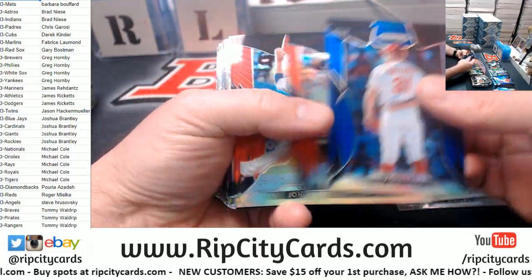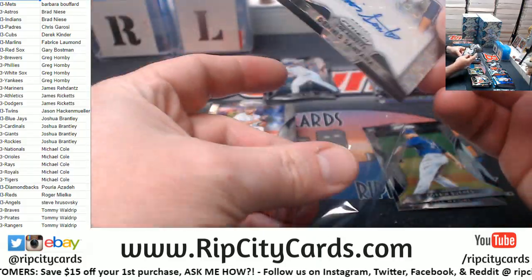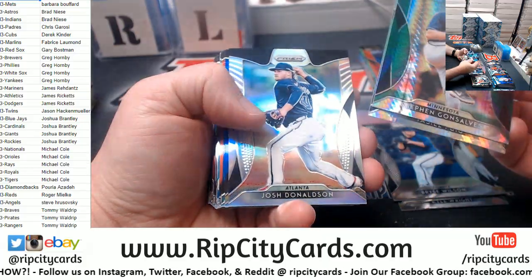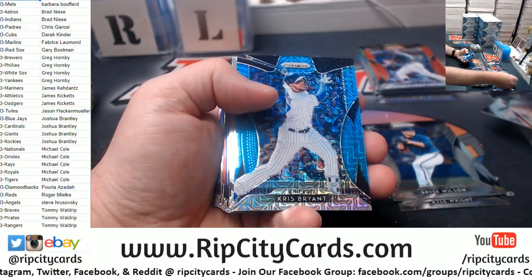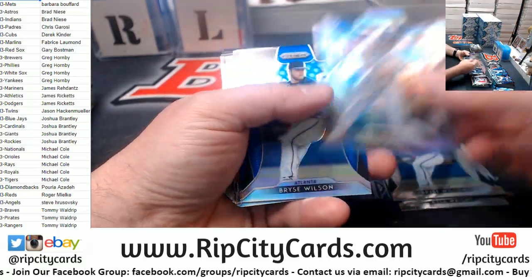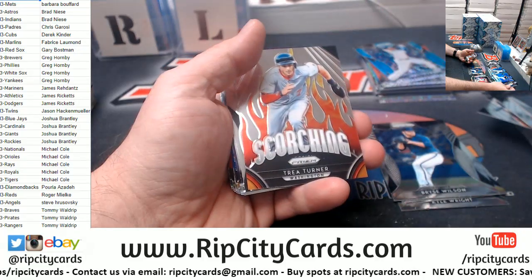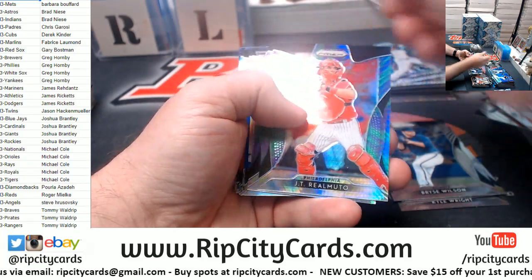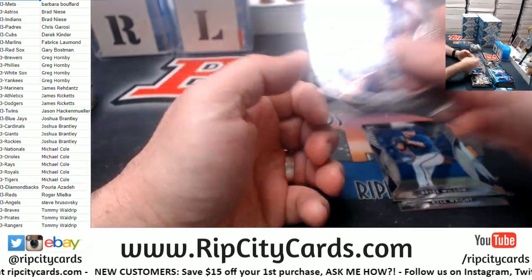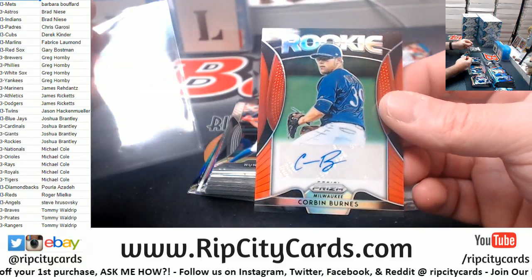A Trout in silver, bunches of reds, bunches of blues. A Castro to $2.99. A Dennis Santana, a rookie autograph for the Dodgers to 75. A couple of shinies, a Donaldson in silver, bunches of reds to $3.99. Chris Bryant for the Cubbies. A couple of sparkles, a Boggs in silver, bunches of reds, Chance Adams $2.75 for the New York Yankees baseball organization. Got some sparkles, got a Tellez silver, got some blues, got some reds, got some Pujols to $3.99. Got the Corbin Burnes for the Brew Crew in red.